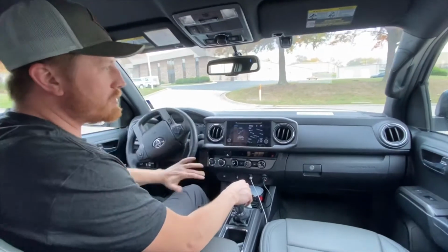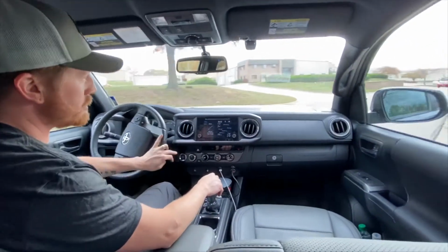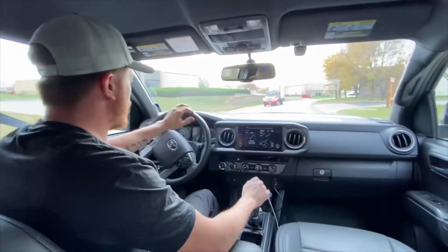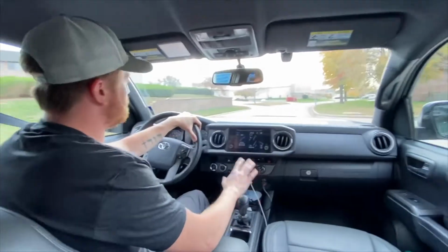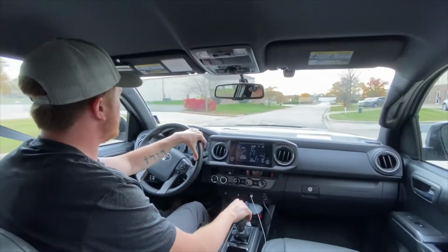So the first thing that we noticed when we installed the kit, as we do with pretty much every Magnuson kit that we install, is just normal driving. It acts as if it's a completely stock vehicle. There's really no added noise to it at all.